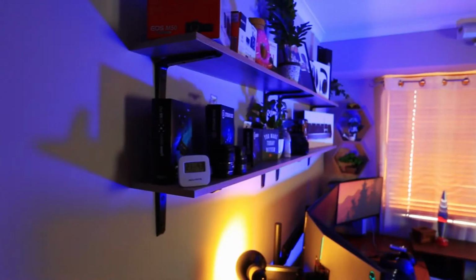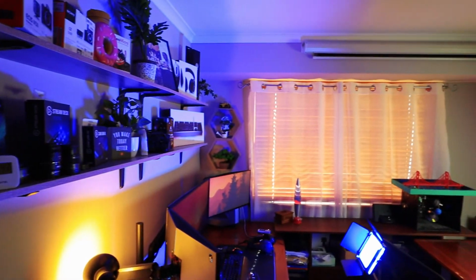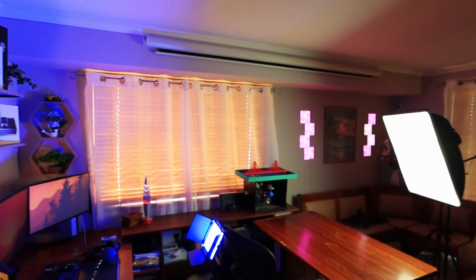In here as well, I've got 4 studio lights set up, 2 Softbox white lights that I use for my general face lighting on my videos, and then 2 newly added RGB light panels.